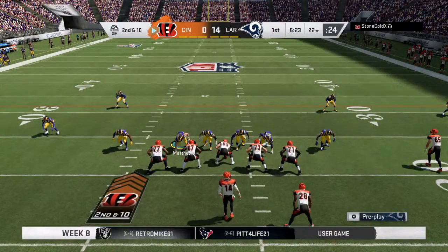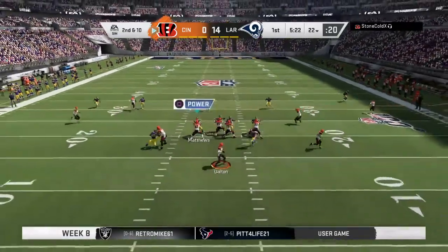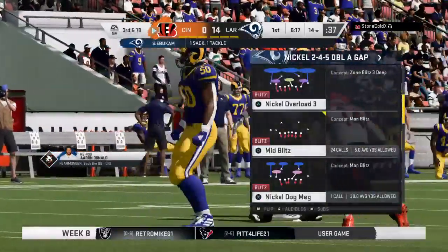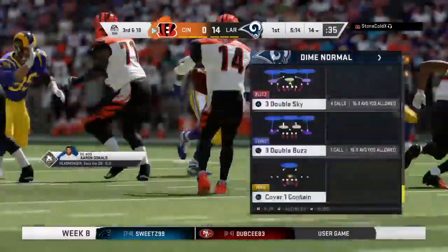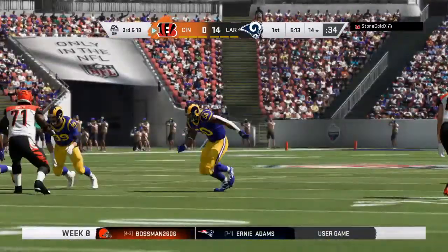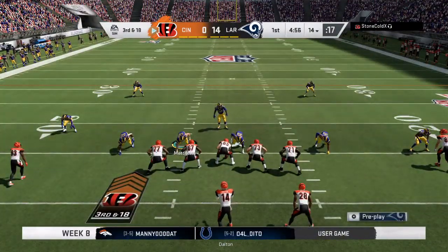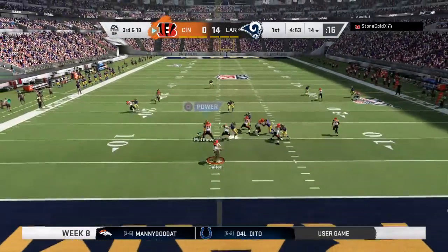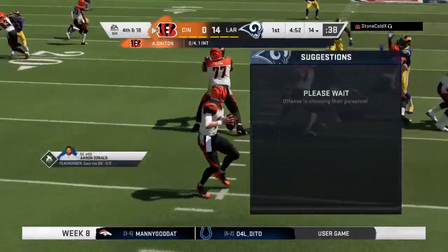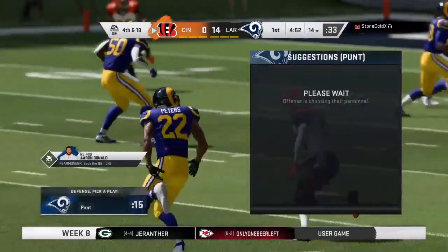So after the incompletion, 2nd and 10 from the 22. Throwing again. Dalton, pressure from his right, and he goes down hard, flat on his back. Samson Abukum, what a season he continues to have, his 15th sack of the campaign. So the sack, and now it's 3rd and long for Dalton and the Bengals. Out of the gun, it's Dalton. And it falls incomplete after almost being intercepted. A pick there would have been great. The good news for the defense now, it's 4th down.